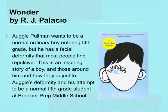Wonder by R.J. Palacio. We all know how hard adjusting to fifth grade can be, right? This story is about a boy, Augie Pullman, who has a facial deformity, who is trying to go to school for the very first time. Despite his appearance, Augie wants to be a normal, ordinary fifth grader. But can he? Will he make friends? And can the people around him learn to see past his appearance? Read Wonder to be inspired by Augie's journey.